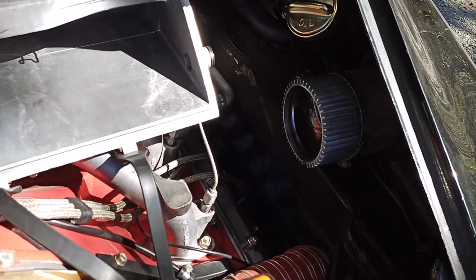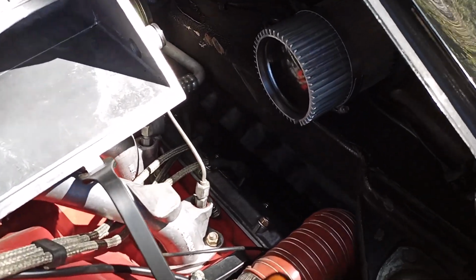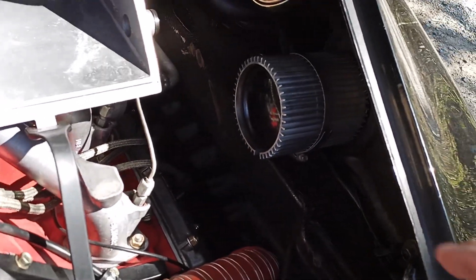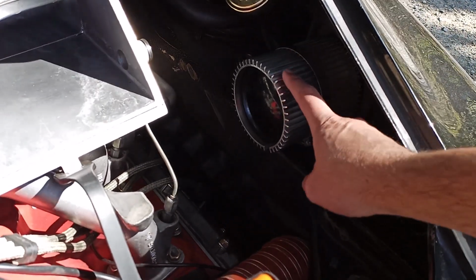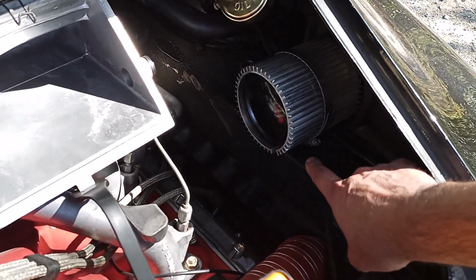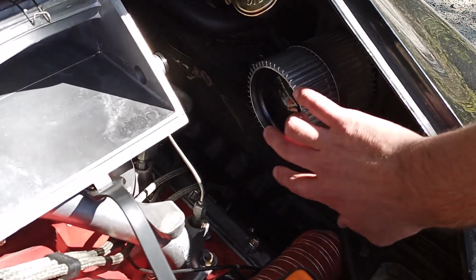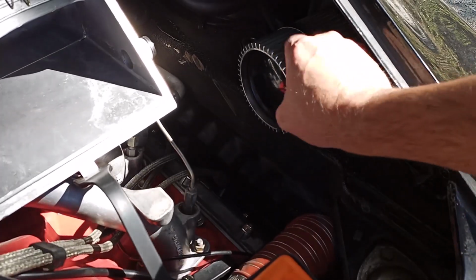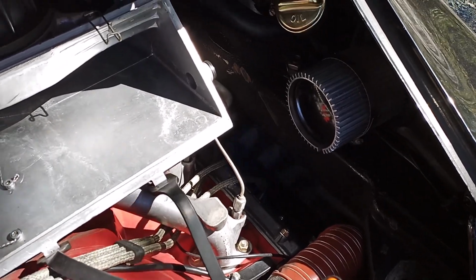Another small upgrade that seems to work is this external oil cooler that clamps onto the oil filter. I guess they're called cool collars, and I found this from another Porsche owner. I think it's an original aftermarket cool collar, and because this filter is so huge and has a lot of surface area, it slips over the filter, you clamp it on, and now you've got additional cooling fins that will help you bring the oil temperature down on the very, very hottest of days.